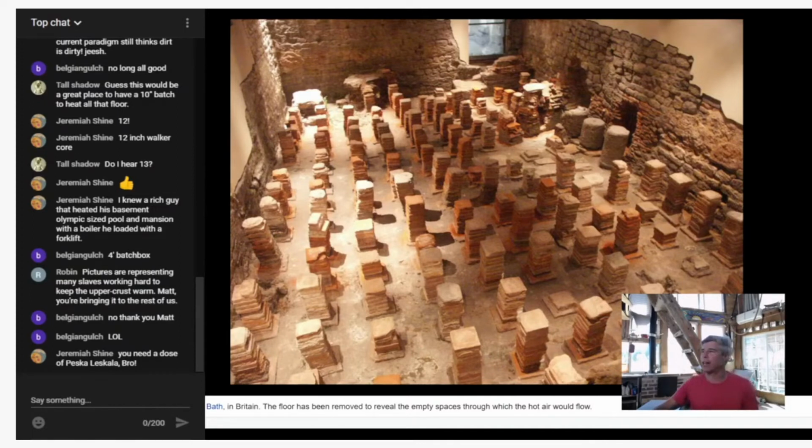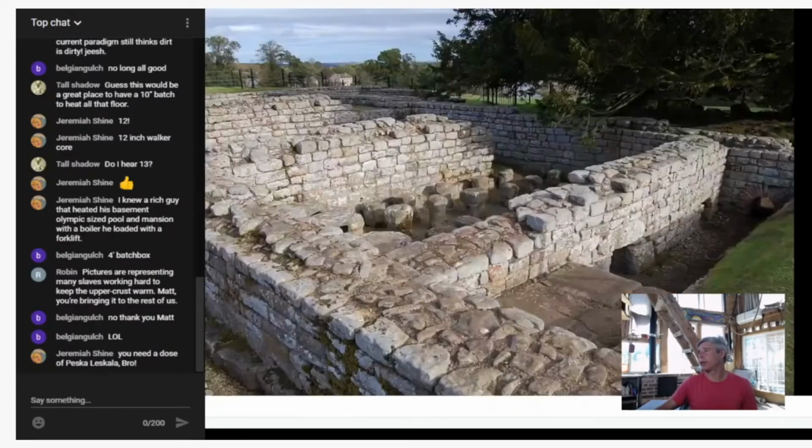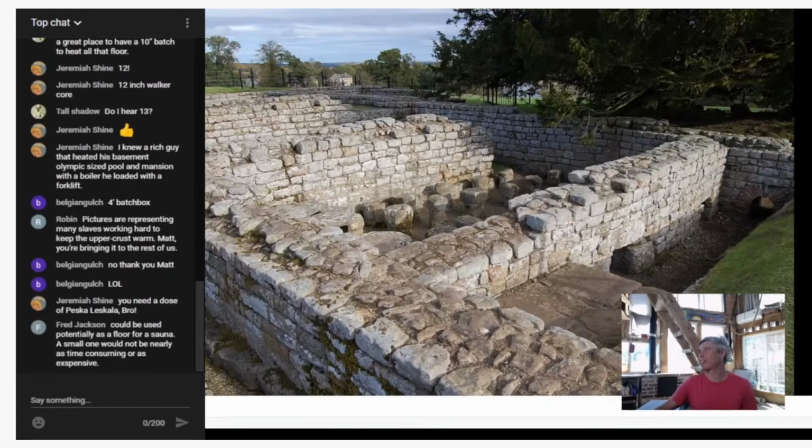But at any rate, look at that. 2,000 years ago, look at these guys going with their hypocausts and their giant, the size of those flue passages is huge, right? So we know that they're burning a lot of wood, and we know that these are large systems. This is definitely like a 13-inch system.